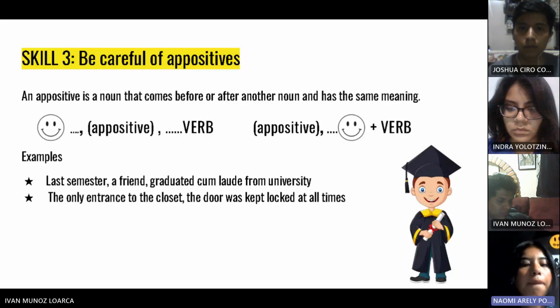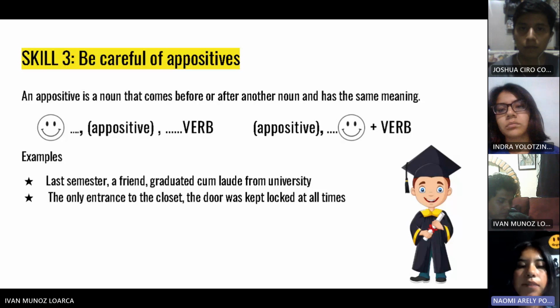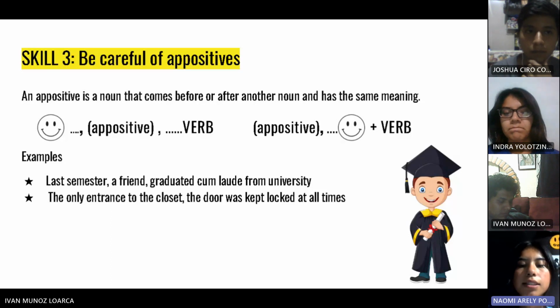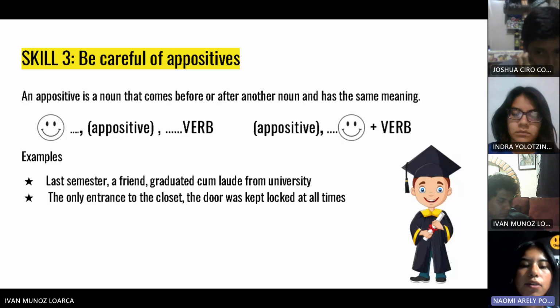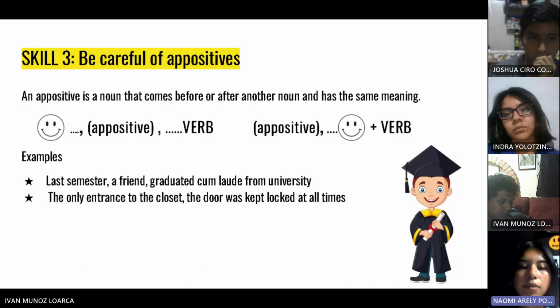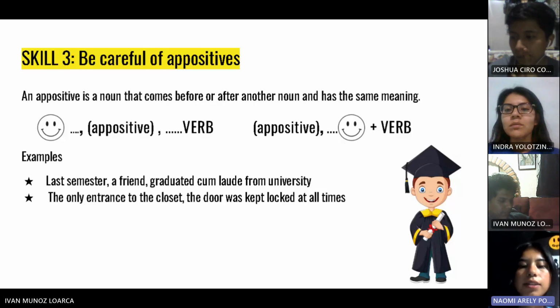Examples. Last semester, a friend graduated cum laude from university. This sentence is wrong because a friend is an appositive, and the sentence is incorrect. The verb is graduated, but there is no subject. Contrary to this example, the only entrance to the closet, the door, was kept locked at all times. This sentence is correct because the only entrance to the closet is an appositive. The subject is the door and the verb is was.